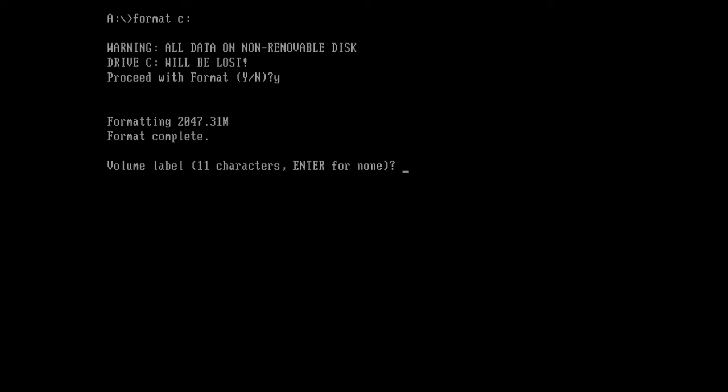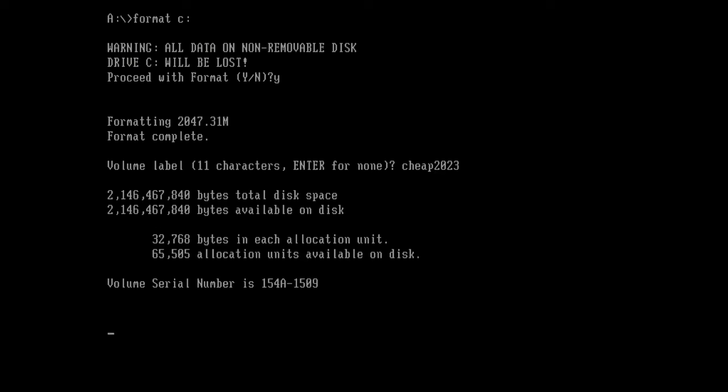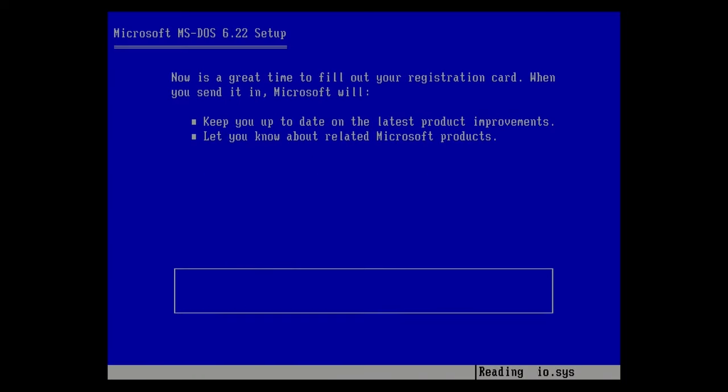For volume label, I was just about to do something boring, like call it Dell. And then I realized, no, this is the Cheap PC Challenge. So I should call this Cheap 2023. How appropriate. And now I'm going to go into DOS setup. We'll zoom right through this because you've probably seen this many times.